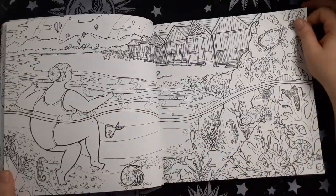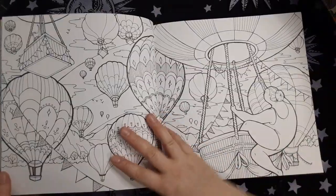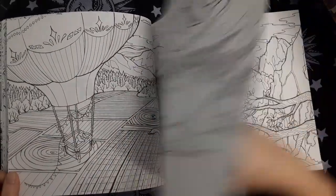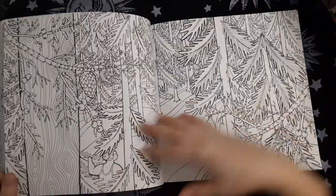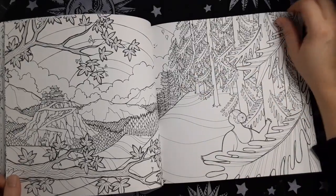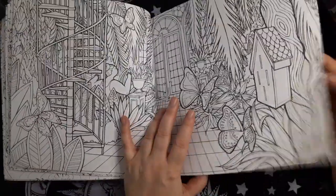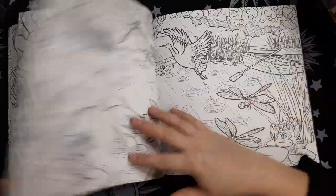The cat swimming. I like the variation in line weight. I like that there's a cat on every page. I like that she is not a waif. She looks like a regular adult female. I mean, waifs are also normal. I used to be a waif. Then I had a kid. But yeah, this is real nice. This is thick cardstock, so this will do really well with ink tints.